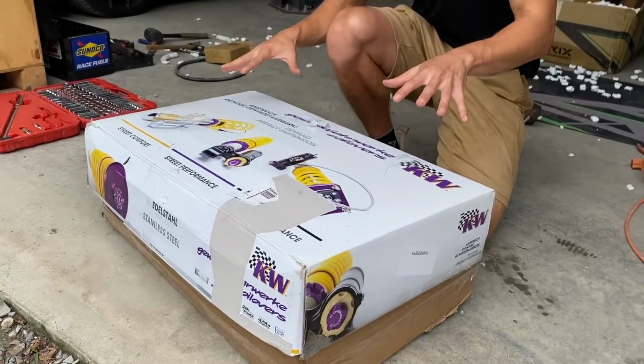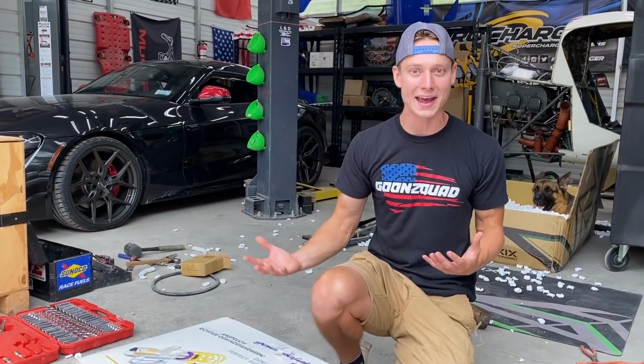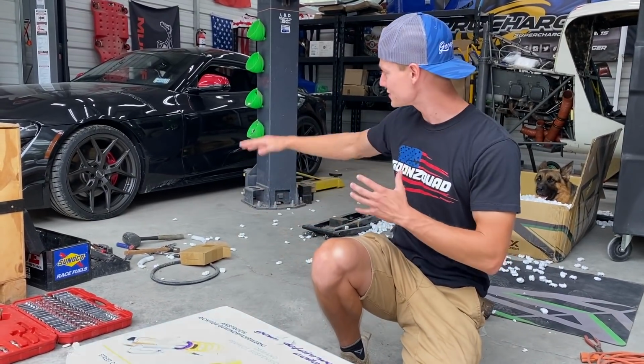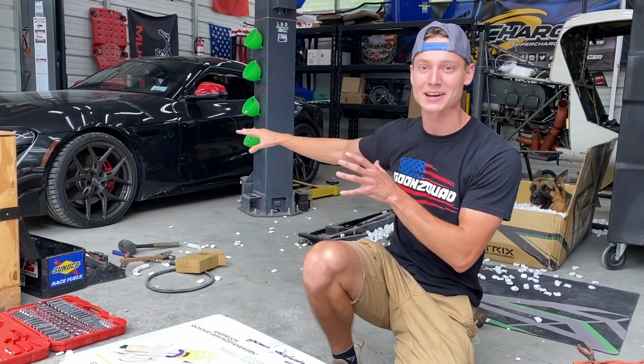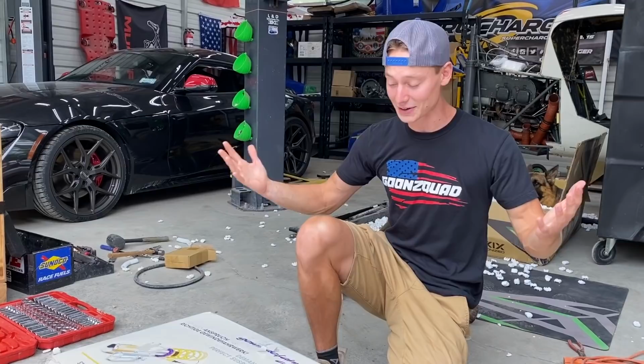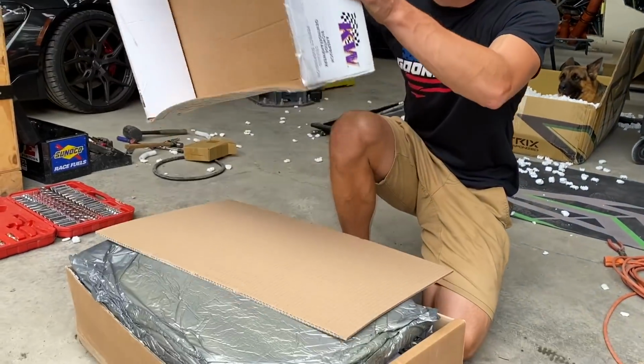They got some top of the line stuff, and of course it's going to improve the handling and the performance of the car, and we can adjust to our desired height just so we can go a little bit lower to match with those wheels and tire setup that we got on there. We definitely need a little bit more low. But I guess let's just go ahead and crack these suckers open and see what we're working with here.